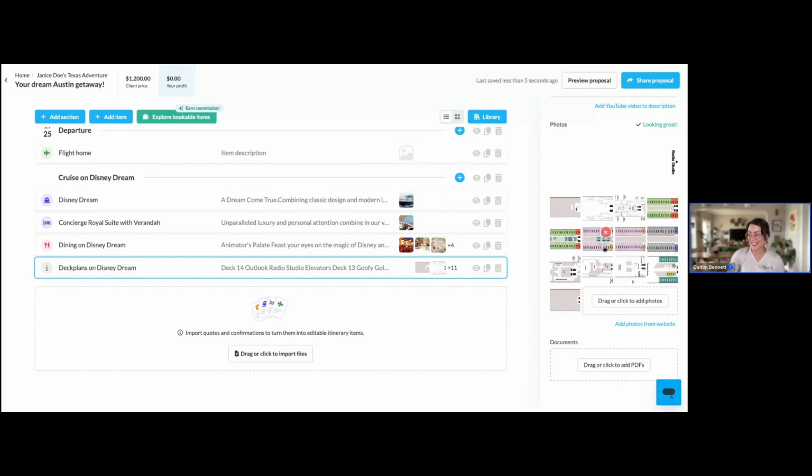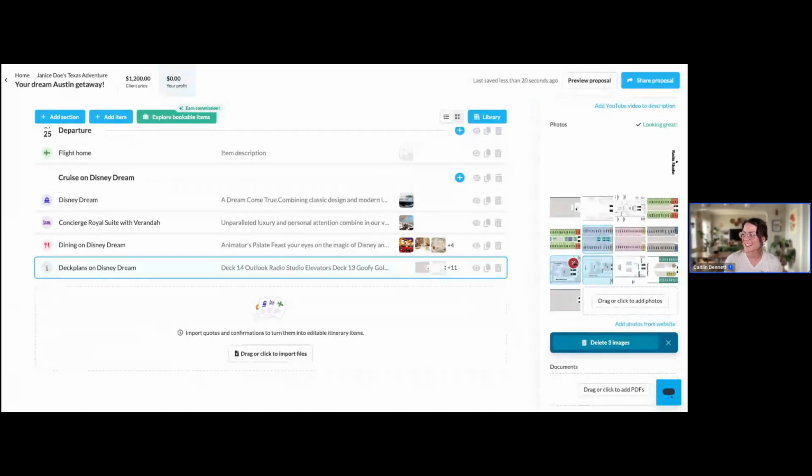You can select any of these, and this goes for any photos within smart proposals or itineraries. If you want to get rid of a few of them, just select them. It'll highlight them in blue. You can use the red X in the corner to get rid of anything that you don't want to display and keep anything that you do. So this would be a great way of displaying those deck plans to your clients to get them excited for their dream cruise. All right.